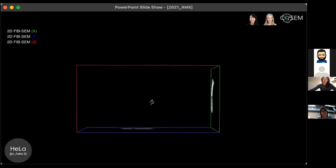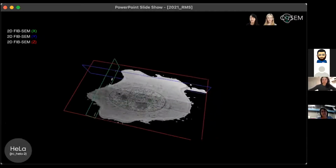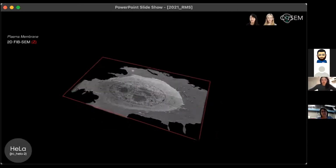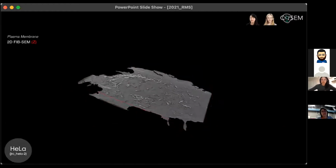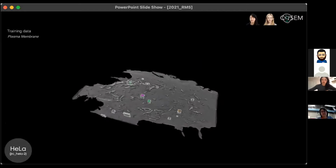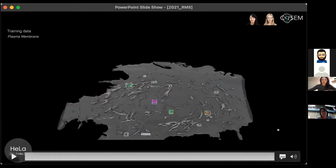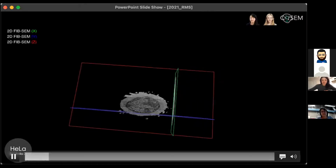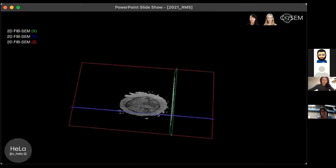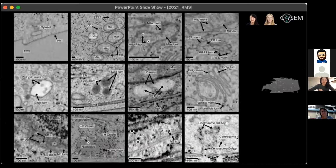So I'll walk you through some of the steps of this pipeline using one of the HeLa cells as an example. We'll start here with the aligned EM data. And from here, Grace and Allison then manually classify each and every voxel in the subblock. We have up to 37 different classes of substructures. And here's an example of each of those substructures.